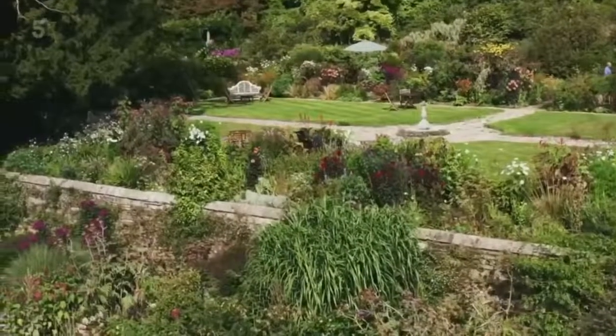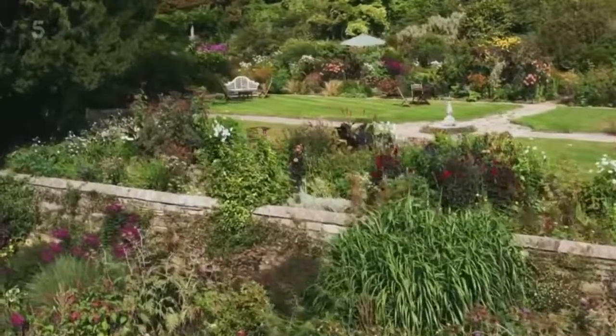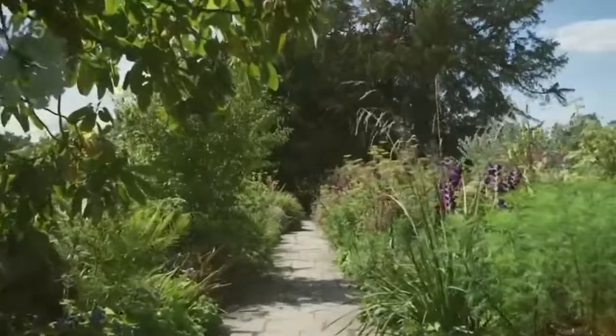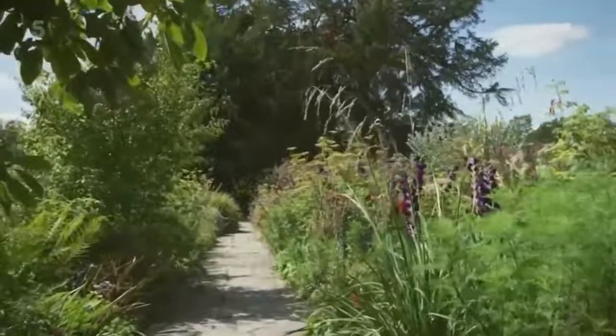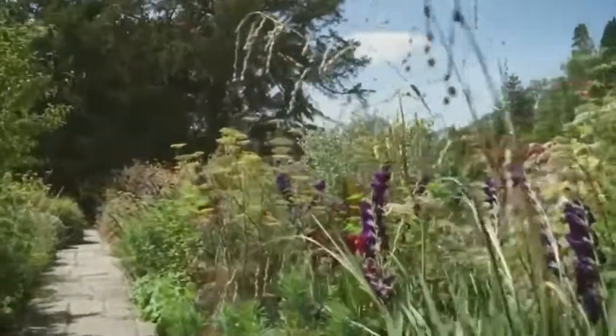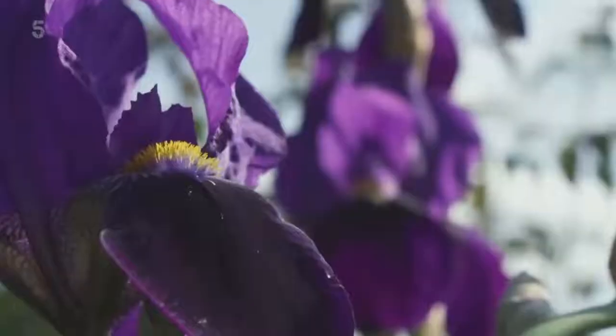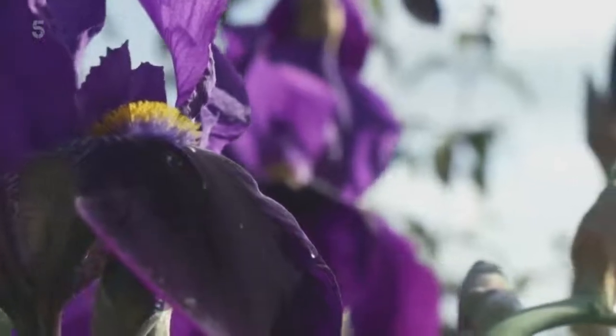It's grand the way that they've integrated the new building and the new planting into the old garden. And this is the old garden. This is William Robinson's original flower garden. This has always been the garden's showpiece. But even though it appears more formal, it still reflects the daringly relaxed style he's known for.